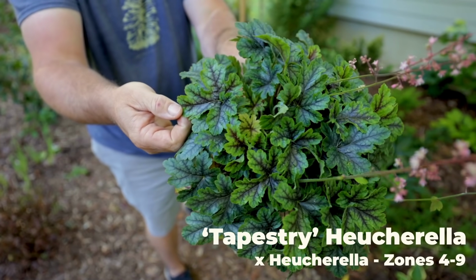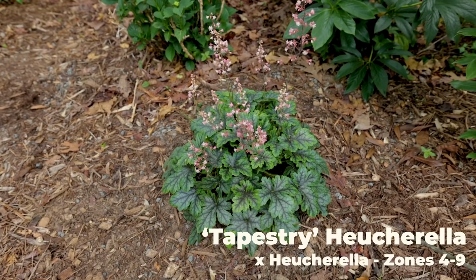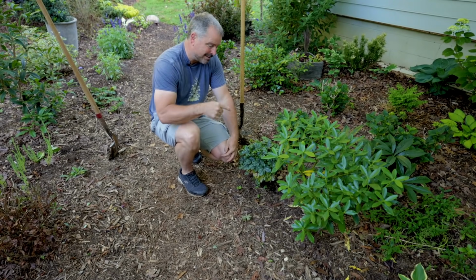I hope you'll be able to see just how detailed that is. Pale pink flowers on these, great for pollinators. I'm going to stick this one in the ground right here, and then I have a couple others to show you after this one goes in the ground.